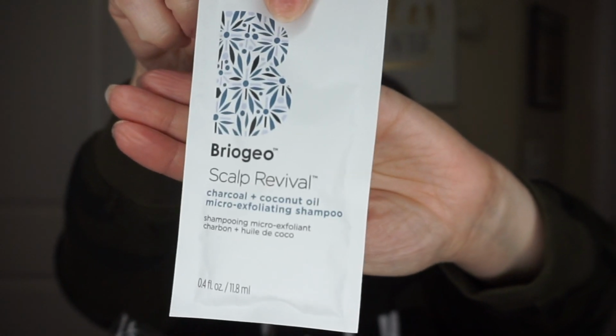I also got, from the brand Briogeo, this Farewell Frizz Milk Leave-In Conditioning Spray. Love these. And then I got the Scalp Revival right there in the packet. I think I have a full size of this, so I'll probably pass that on for a giveaway or something.